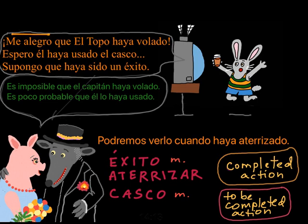Trigger, que, that joins two parts of the sentence, haya, auxiliary verb in the subjunctive, volado, the third form of the verb or the past participle. All elements are there. Espero que él haya usado el casco. I hope that he, optional, haya, subjunctive of the auxiliary verb, usado, past participle, el casco. And you have here el casco, it's a masculine noun, it means the helmet.